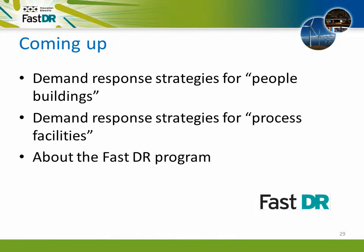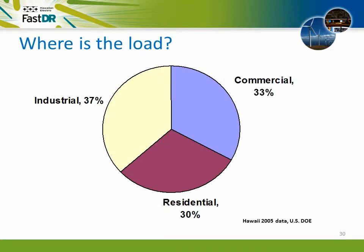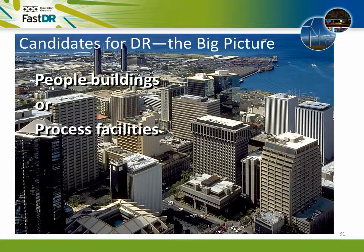Let's take a closer look at the Fast DR program. There are 2 basic candidates for demand response: buildings where people work and process facilities where the load is predominantly machinery. You can see that on Oahu, 33% of the load is commercial, 37% is industrial, and the remaining is residential. Fast DR is designed for commercial and industrial load. People buildings, such as offices, retail, and hotels, will have a goal of reducing load without noticeably reducing comfort. It's usually accomplished through the lighting, air conditioning, and other miscellaneous equipment. Process facilities are less about human comfort and more to do with shedding load and an acceptable reduction in productivity. Facilities like cold storage and pumping applications are good candidates.